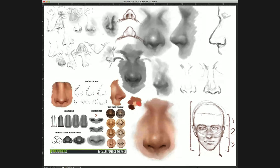Okay, I'm thinking of what I want to do now. Oh, maybe I'll do different types of nose. Or is there another question that is more specific on drawing something? This is kind of a general one.